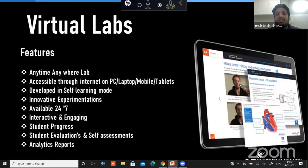They develop a self-learning mode. Students also become innovative in understanding different concepts on their own, and they get involved more and more in self-learning. Then there are innovative experiments, innovative methods online. There will be drag and drop, video, and audio, and a mix and match of things available in the virtual labs. And these labs and lectures are available to the students 24/7. Whenever the student wants to study, they can log into their portal and study.